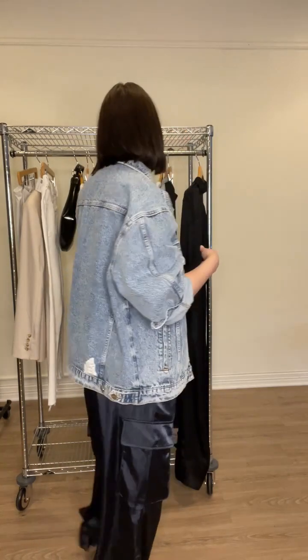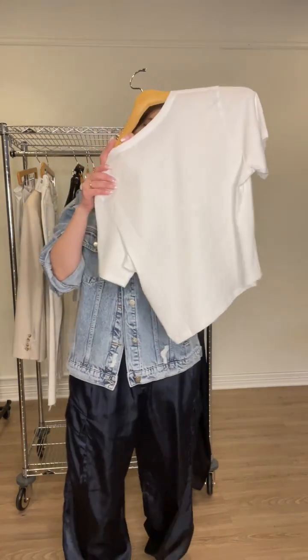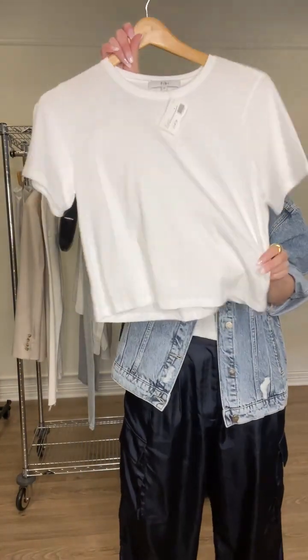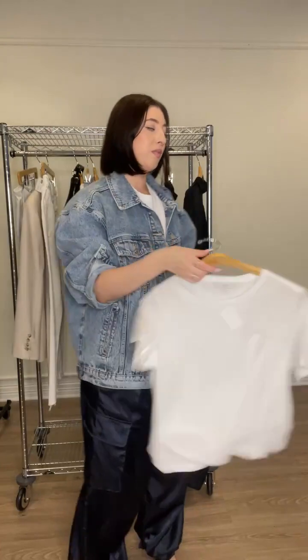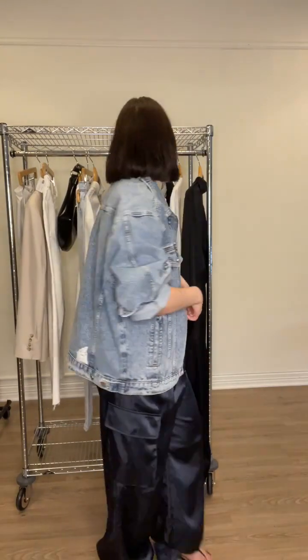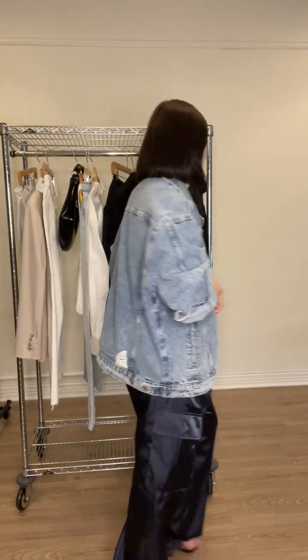And then I've got on the cropped Tibby t-shirt, which is just a really great lightweight cotton tee. Love this one. And I threw on the Anina Bing denim jacket. And then we pulled, what did I do with it? Oh, I got it.